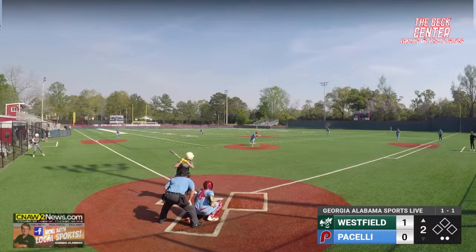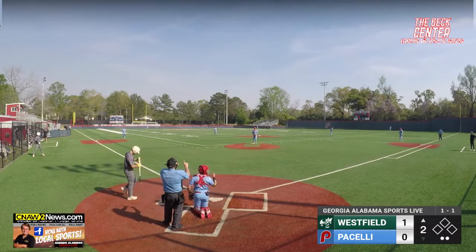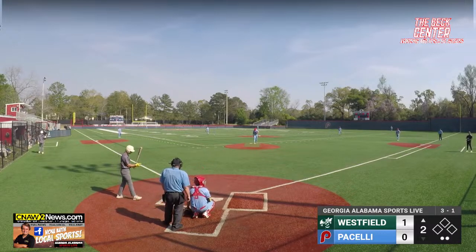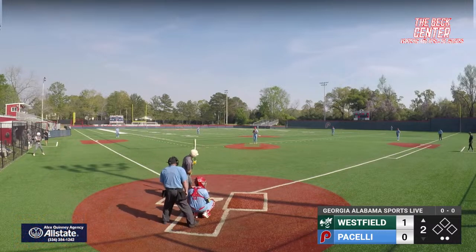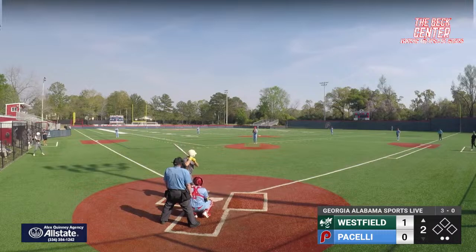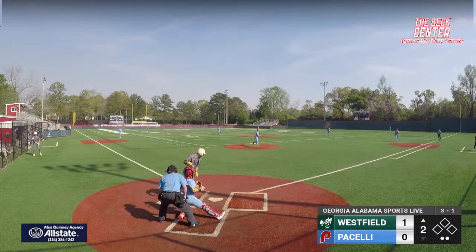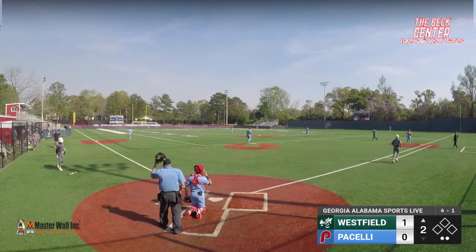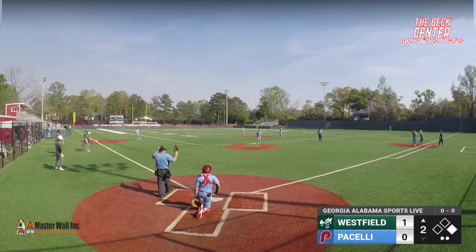Two-one pitch. Outside, ball 3. 3-1 now on O'Brien. It's a beautiful day here. The sun is out. It's 80 degrees. There's a breeze, a little bit of a breeze. It's blowing basically in from the gap in left center field. Anything gets up in it, there's a 14-mile-an-hour wind gust, so that could affect it. 3-1 pitch, up high, ball 4. So with 2 outs, Neil O'Brien working the walk to keep the inning alive for the Hornets.